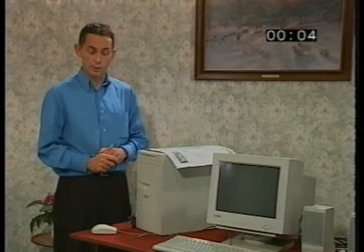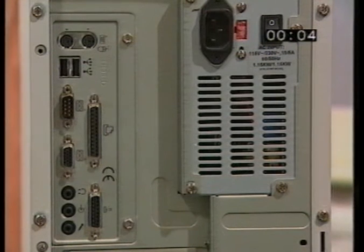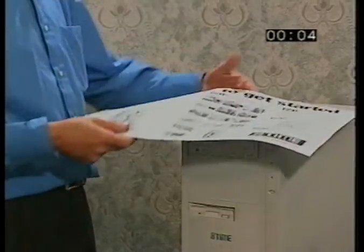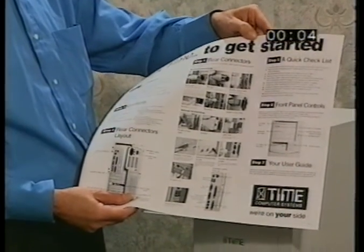All the pieces of hardware, your keyboard, mouse, joystick and so on, plug into the back of the case. Whether it's a mini tower or a desktop, the connections will be the same. Most of the cables will be connected into this connector panel. With your PC, you'll receive this Getting Started leaflet. Now this diagram is supplied to help you with the connections.